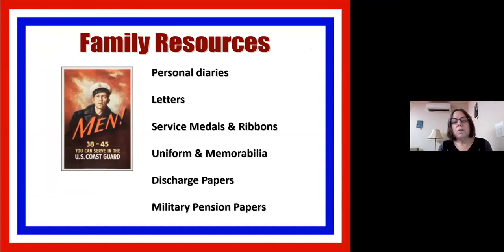But first, start with your own family resources. It's always good to check. Get as much information as you can about the individual you might be researching if it's not yourself, and personal diaries, perhaps letters, perhaps a family member had received a medal or ribbons for their service. Maybe you have an old uniform and you can see the insignia on it and find out what branch and what regiment or unit the person may have been with. You might even be lucky to have the discharge papers or pension papers. So, make sure you find out what you have at home that could benefit your search.